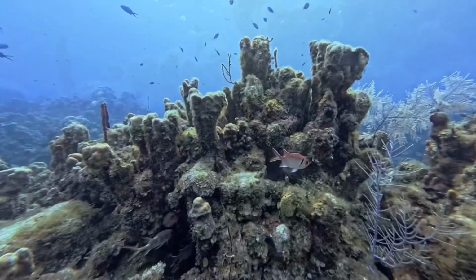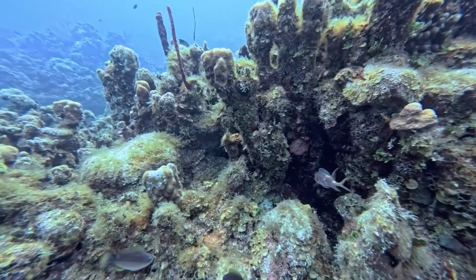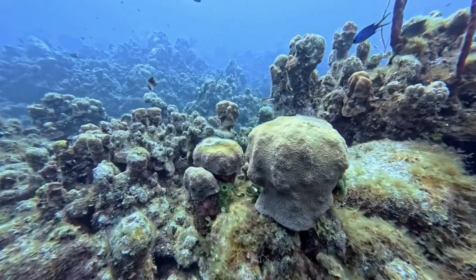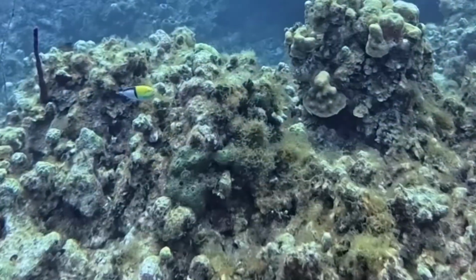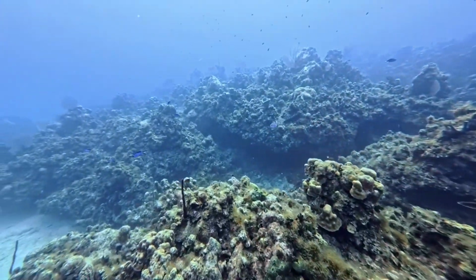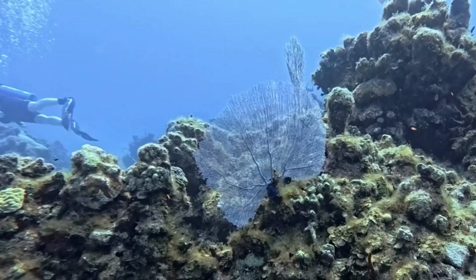This little guy is a black bar soldierfish, a common species in the Caribbean. They are part of the squirrelfish family and tend to hide in dark recesses. And speaking of dark places, just below him was a squirrelfish hiding in a dark place. And here we have a terminal phase yellowhead wrasse. Yellowhead wrasse range in size from 5 to 8 inches and are part of the wrasse family, which also includes the parrotfish that we talked about earlier.